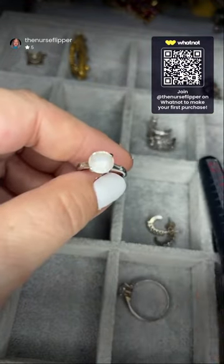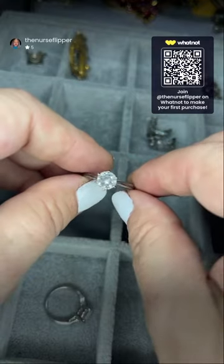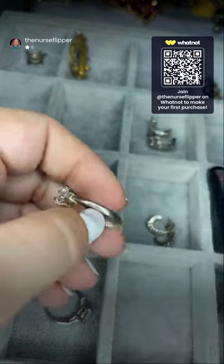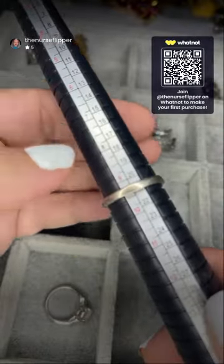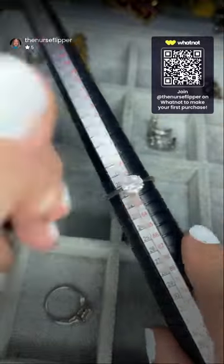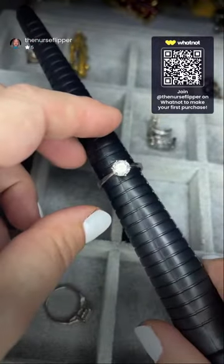And then the other one is this one. See, that's much clearer. Sterling, it is stamped. This one is a size 9.5. Size 9.5. That one's stone is much better.